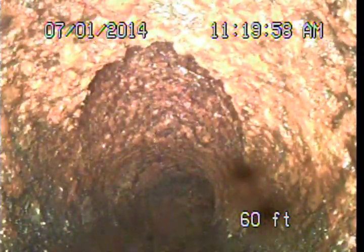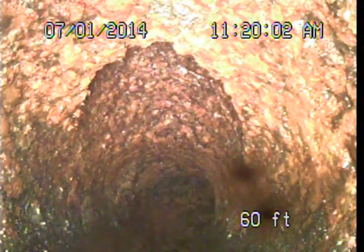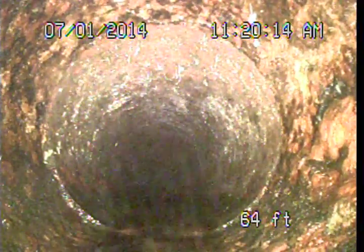Now right here you'll see an opening at the top of the pipe. This is probably another clean out somewhere out in the front yard. It's not exposed or accessible, but certainly, as I was discussing, there's not any real reason to start digging up additional clean outs. We just have those two 45-degree elbows and about 65 feet of pipe when we get here to the vitrified clay.